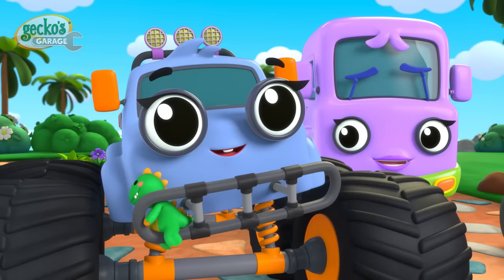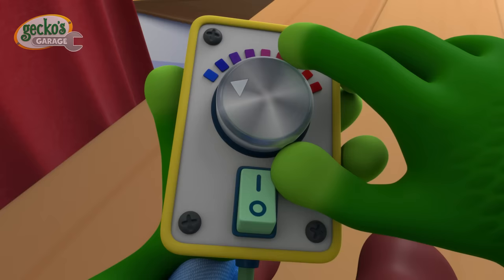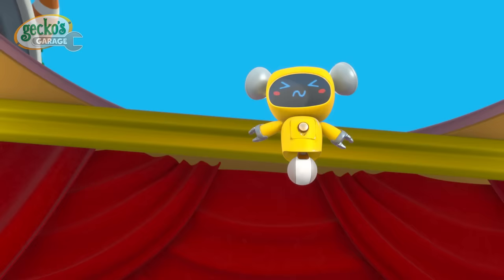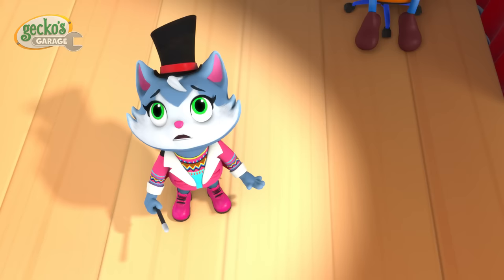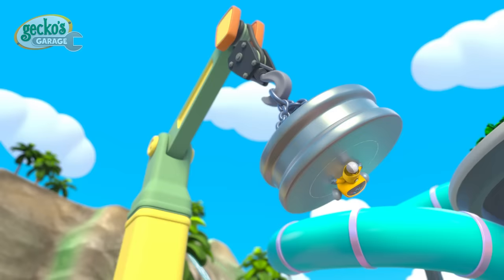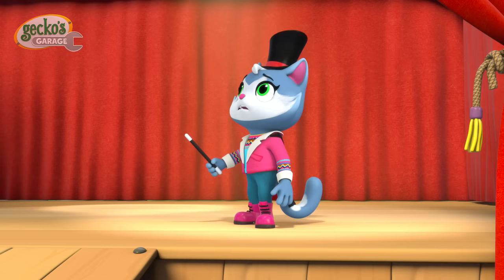Who's next? Molly! Prepare to float by magic! Why? That's not part of the show! We'll get you down, Yellow! I'll just turn off the magnet! Oh no! Yellow's stuck in the tree! Let's take a break! I'll be back!